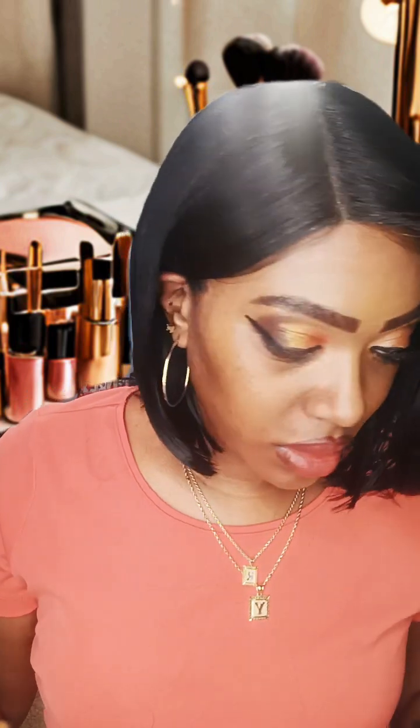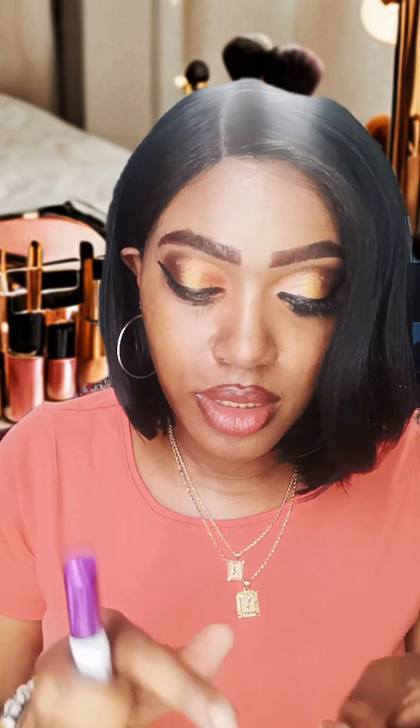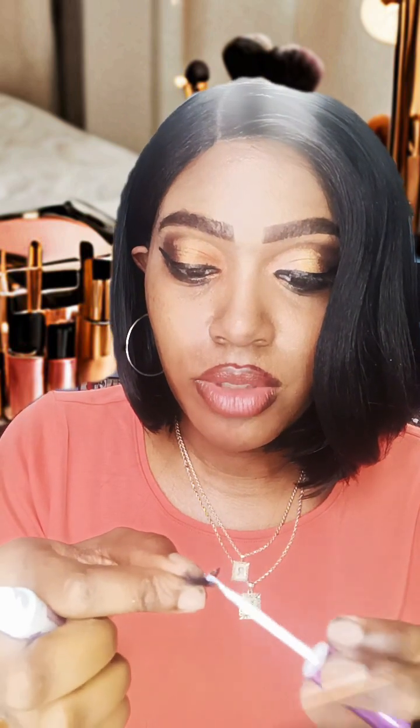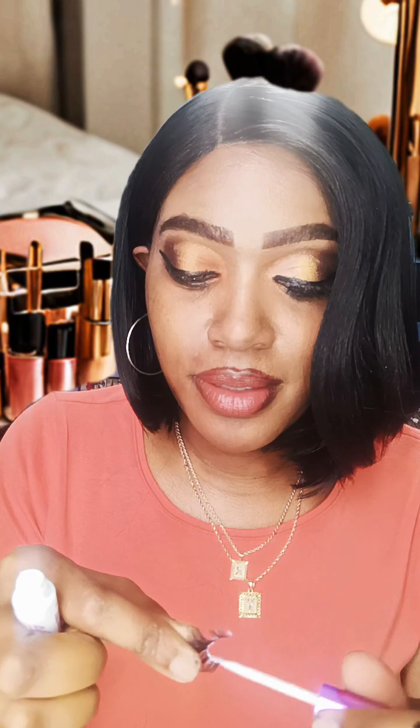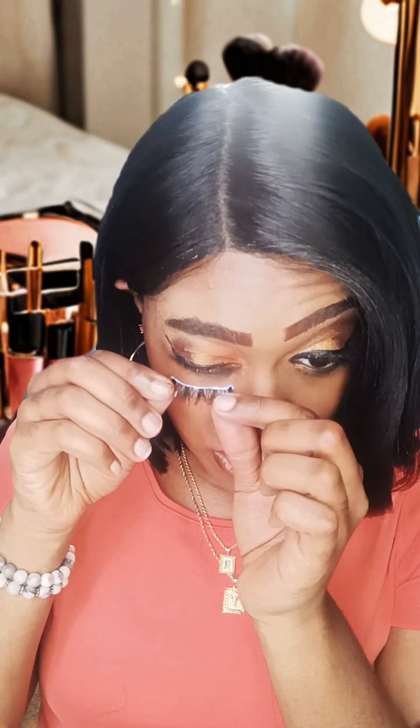This is the lashes. And this is my favorite eyelash glue. And I'm just going to apply it around the rim. So this is the lashes, and then I'm just going to attach it.